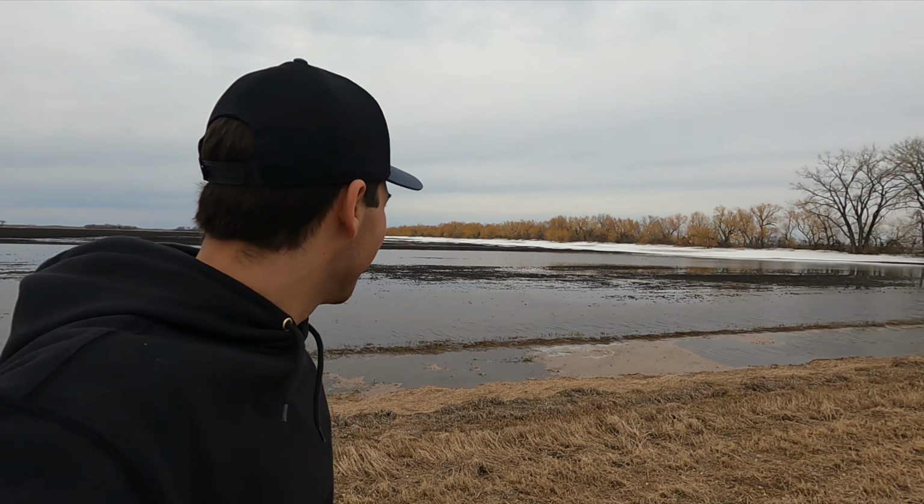Couple of mallards in the field over there. Spring is near. I've also been seeing lots of the good old classic flying V of Canadian geese flying north. That's been pretty fun to see. So the floodwaters are ravaging across the valley right now.